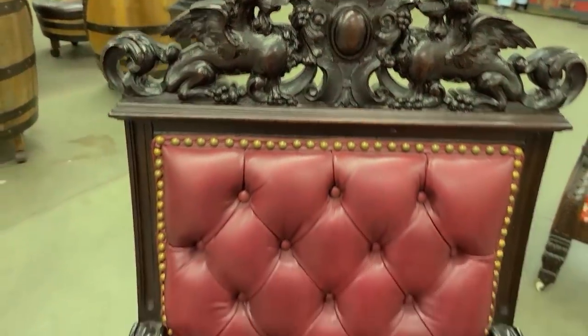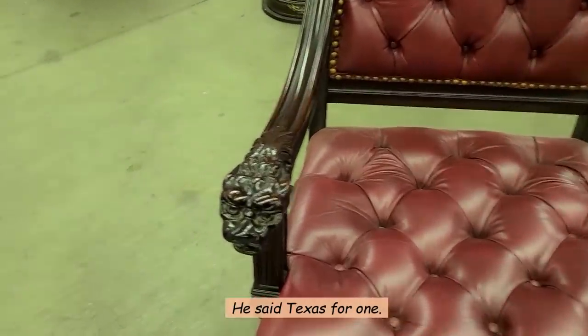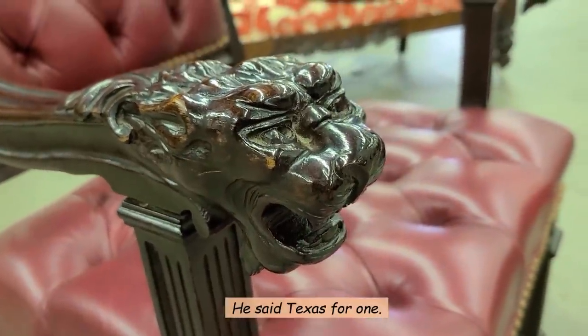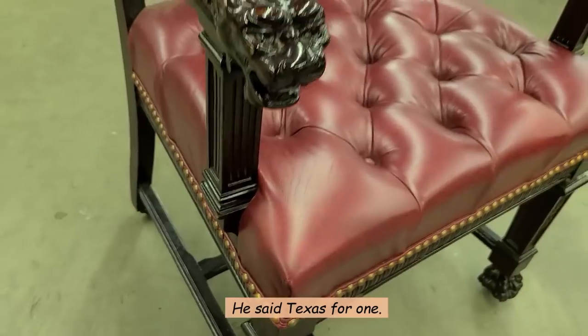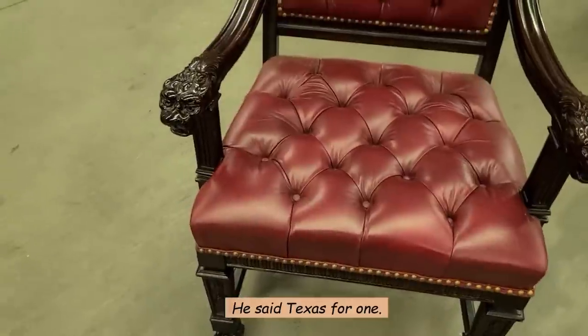Maybe I can ask the gentleman who's packing up here. It's getting late. That also has very fancy arms here. And the feet too, everything. Really amazing. Looks like leather.